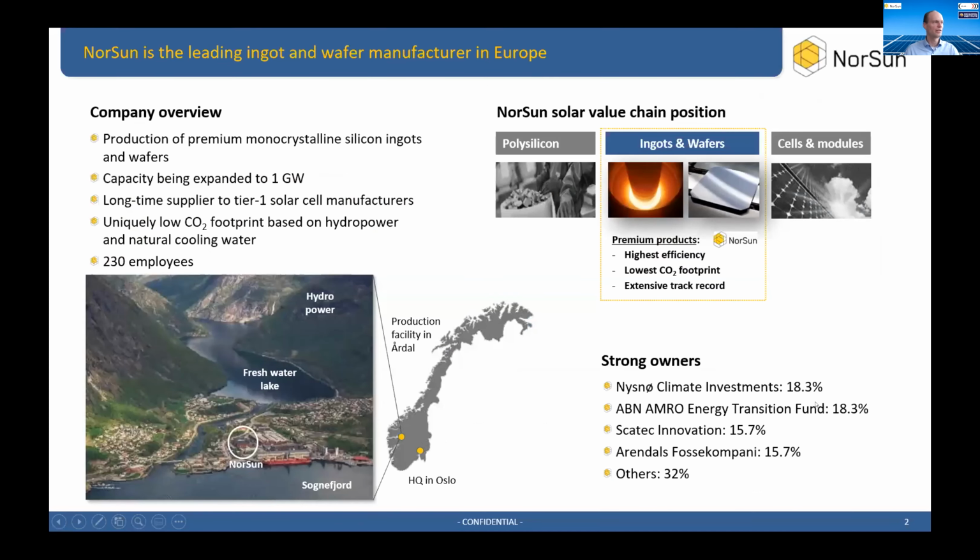So just a quick overview. Norsun is in manufacturing of ingots and wafers. This is this part of the value chain, focusing on premium products, high efficiency, and low CO2 footprints. We started in production in 2008, so we have a long track record serving the top tier 1 solar cell manufacturers.